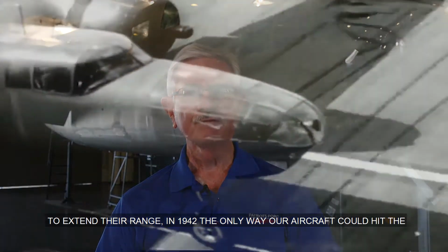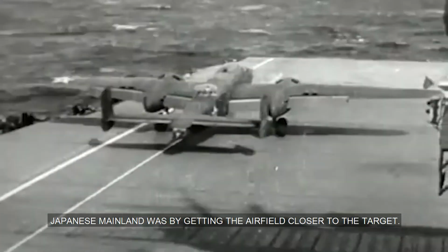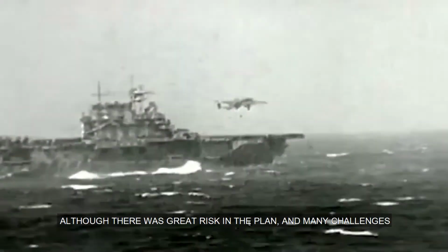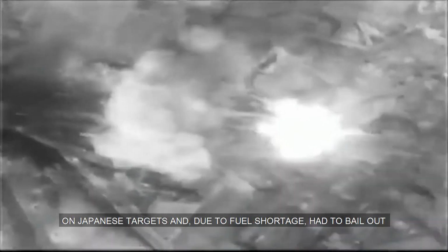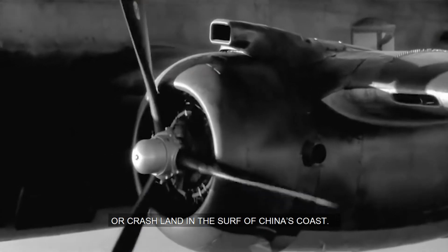Although heavily modified to extend their range, in 1942, the only way our aircraft could hit the Japanese mainland was by getting the airfield closer to the target. That airfield was the aircraft carrier USS Hornet. Although there was great risk in the plan and many challenges to overcome, the Raiders successfully delivered their bombs on Japanese targets and, due to fuel shortage, had to bail out or crash land in the surf of China's coast.